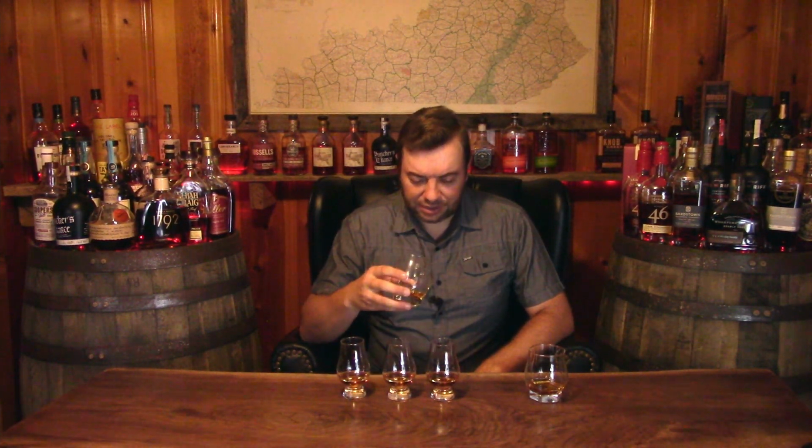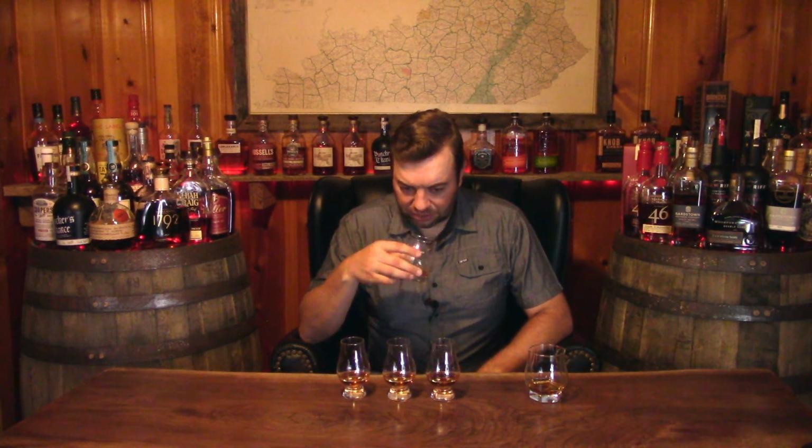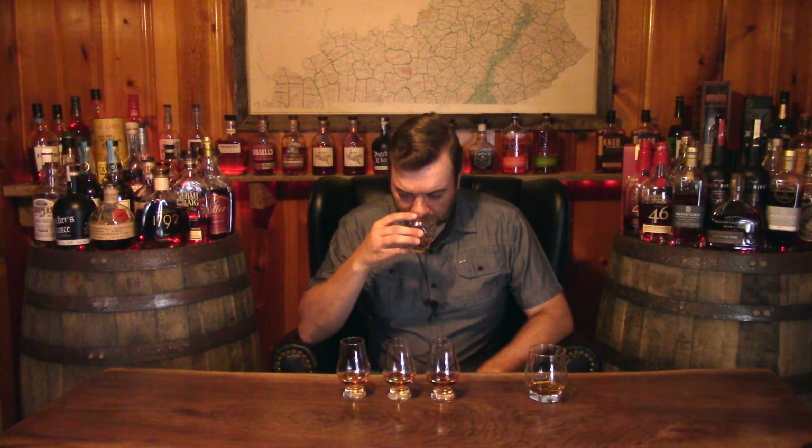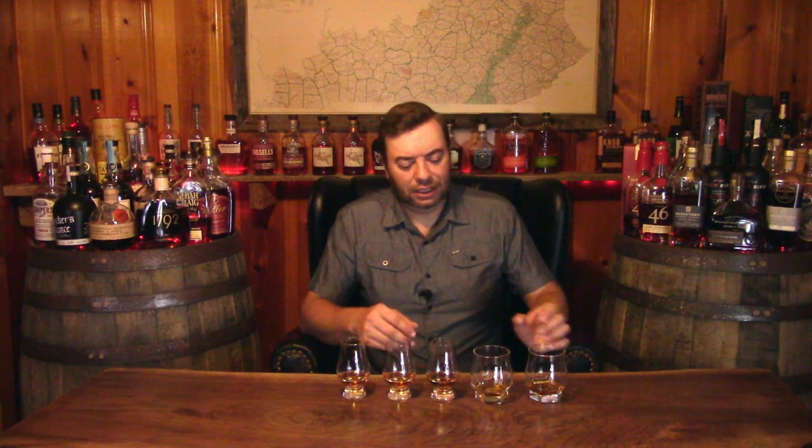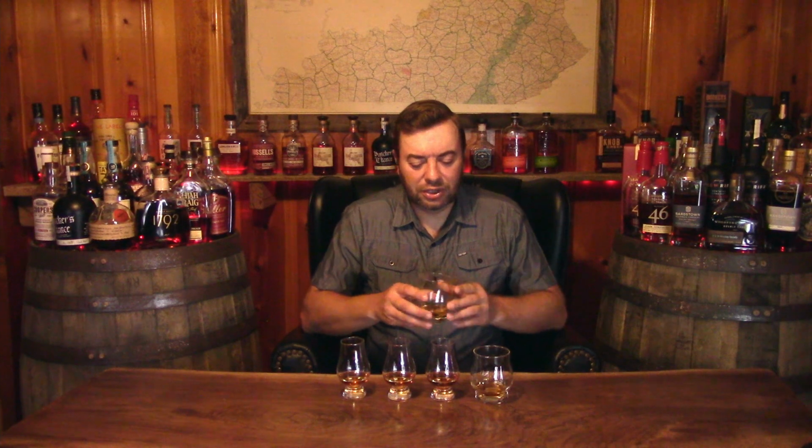This nose is pretty light. Cinnamon and oak, and like charred barrel note, not like a sour oak, but lots of charred barrel notes in there. It's kind of like burnt wood. Cinnamon, light cherry, a little pepper, and almost like a licorice in there. It's strange, I don't recall that in any of these, but let's move on to our fifth glass.